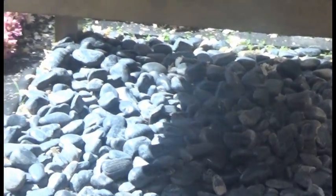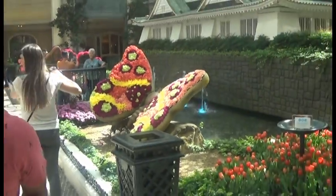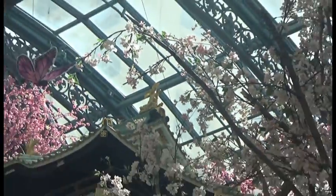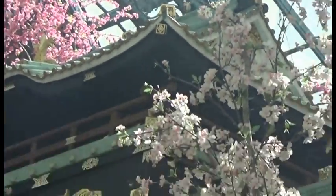Do you know why the caged bird sings? I do not. Finches. What's up, my finches? Got a butterfly, more fountains, and a pagoda. It's a Japanese castle. Oh, gotta check. Do they have the... They do! The little golden catfish on the top of the... Yeah, they're being accurate there.